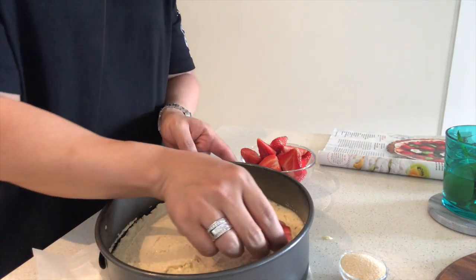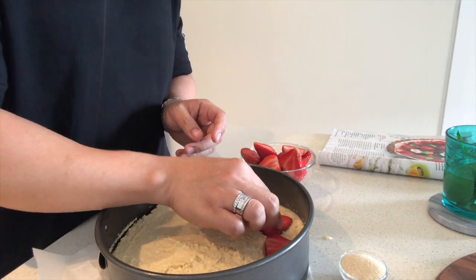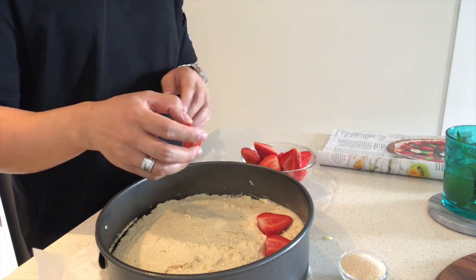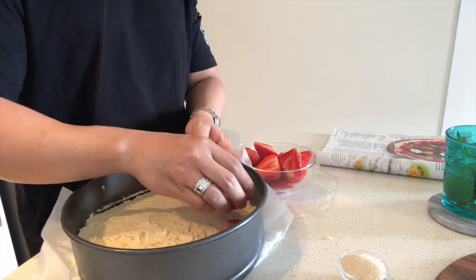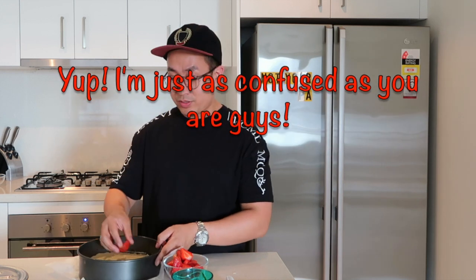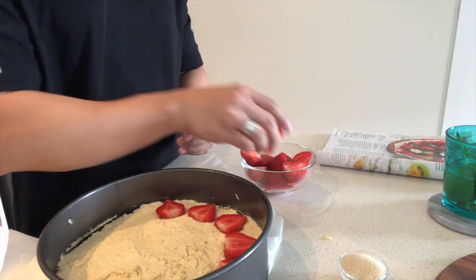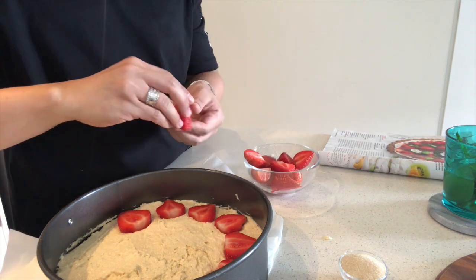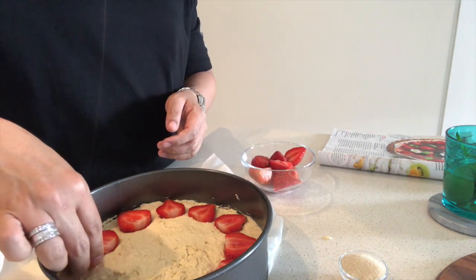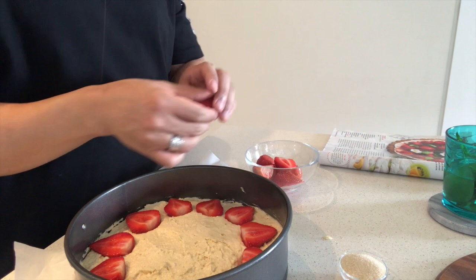So, you can see on the camera, I'm just going to do that. I think it's better this way. Just push them ever so lightly. This is like an upside down cake, but not really upside down. Downside up, maybe. I don't know. It just reminds me of upside down cake, to be honest. So I'm just arranging all the strawberries that I cut in half here on top of the cake, as you can see. Just pushing them in ever so slightly.